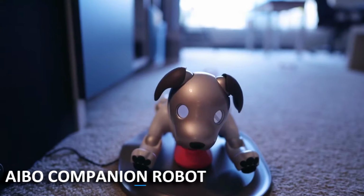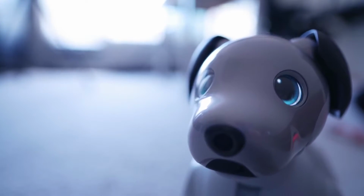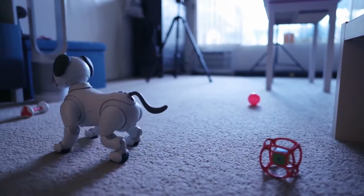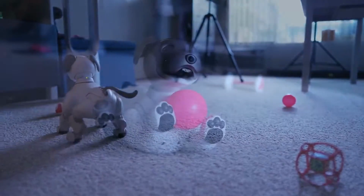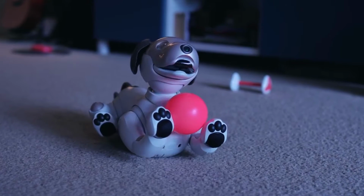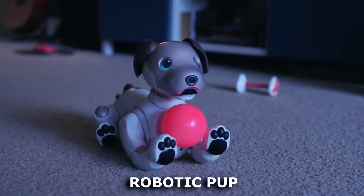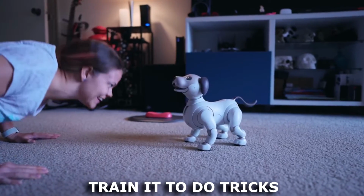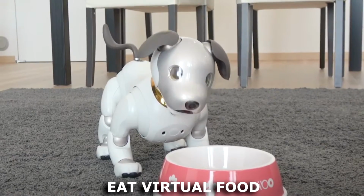Eibo Companion Robot. Have you ever wanted a dog but can't handle all that fur or rigorous walking schedule? Don't worry, we got you. We have all been there. Say hi to Eibo, the robotic pup that doesn't shed and assuredly doesn't need to go out for walks. However, you can still train it to do tricks, go potty, and eat virtual food.